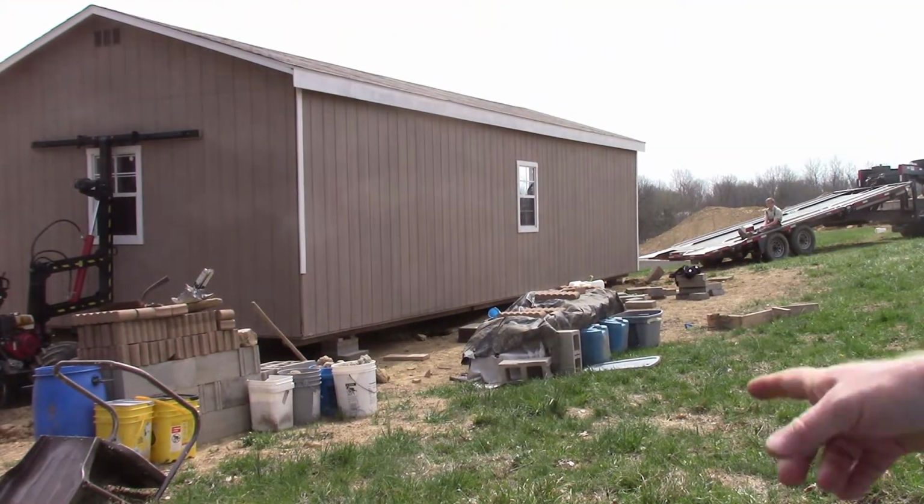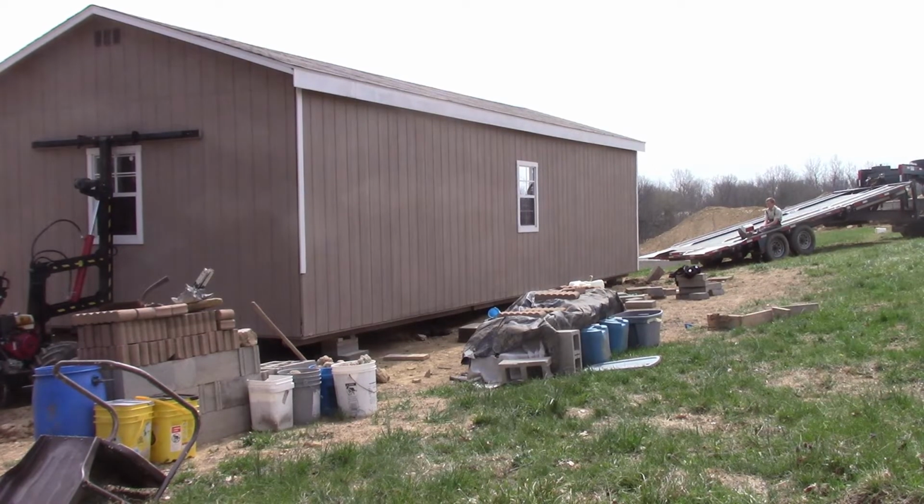Kind of in there. These fellas are going to finish leveling it up, and we're going to go eat lunch. This is taking a lot longer than we thought.